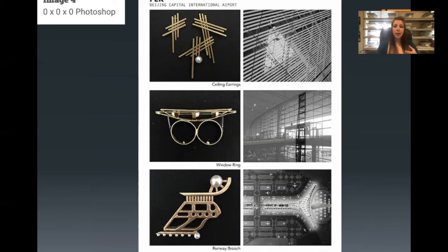All right, so this is the collage that she was talking about earlier, where it has her inspiration right next to the pieces. So you've got the ceiling, and then you've got her earrings, you've got the windows, and then you've got the ring, and then you have the runway, and then you have the brooch. Smart. And then she even has the little labels underneath in case we forgot what she said in her concentration statement. So she's really thinking about those AP readers.